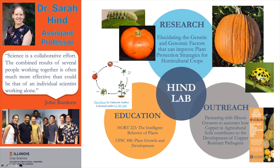We study how plants protect themselves from diseases, including bacterial spot disease, that you can see here on the tomato and pumpkin fruits, as well as from insect pests like corn rootworm, which you can see on the right. One of our outreach projects is partnering with Illinois fruit and vegetable growers to understand how extensive use of copper treatments in some agricultural systems could lead to the growth of copper-resistant pathogens. By improving our understanding of what's happening here in Illinois production fields, we hope to develop new management strategies that are more effective and sustainable.